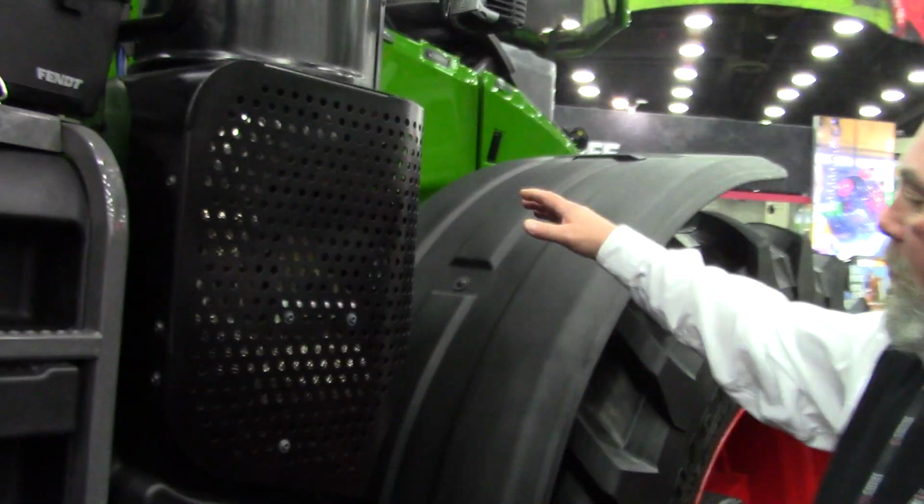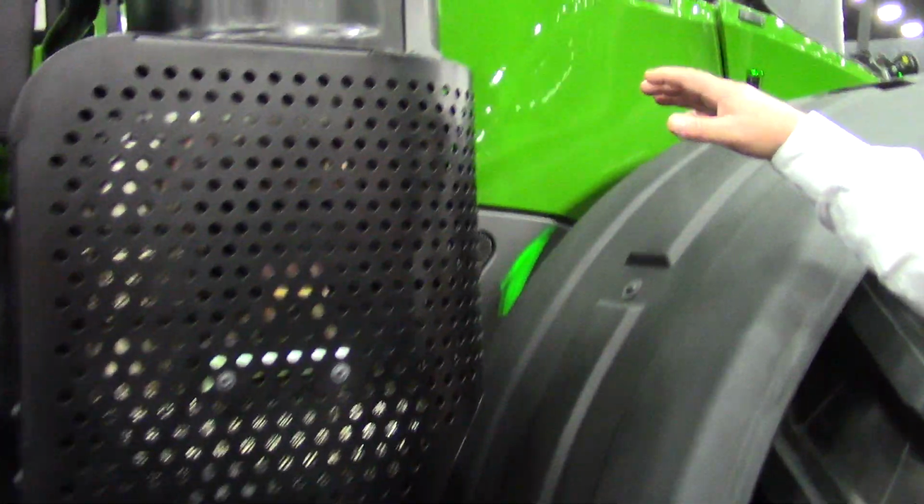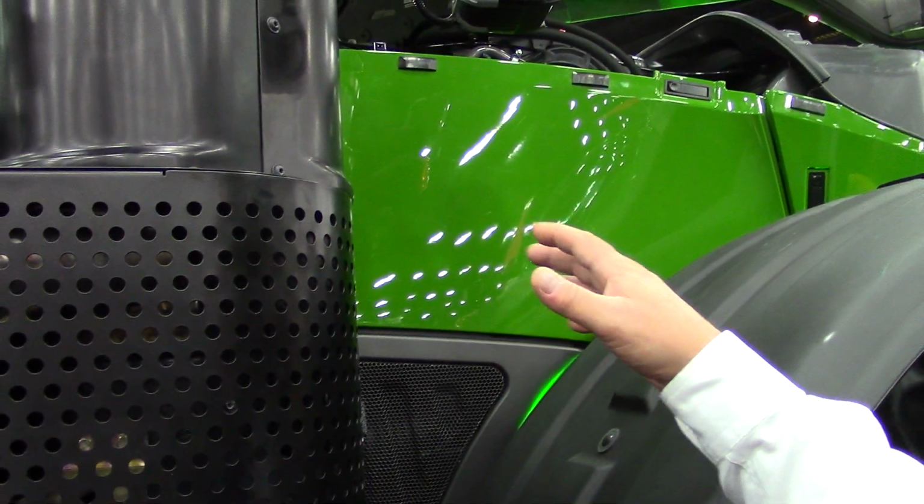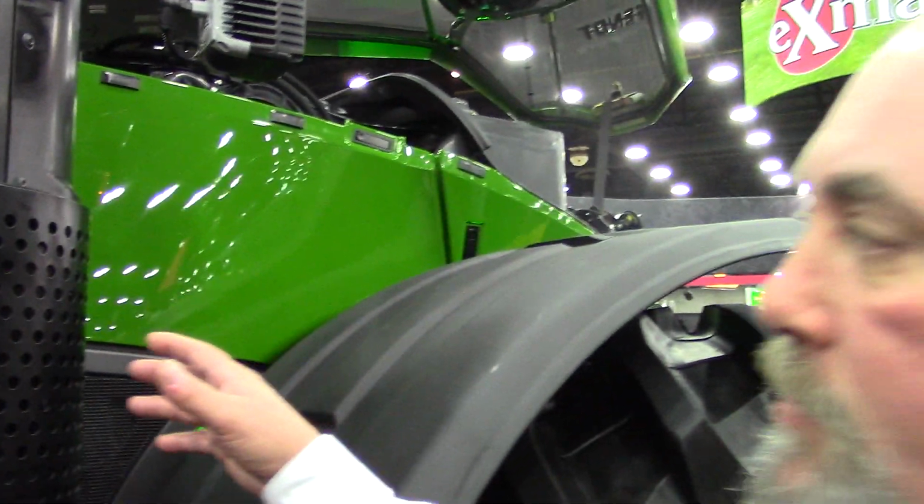Now, we didn't talk about the bad boy engine underneath here. We've got a brand new engine that's not new to Fendt, but maybe new to North America in some respect.